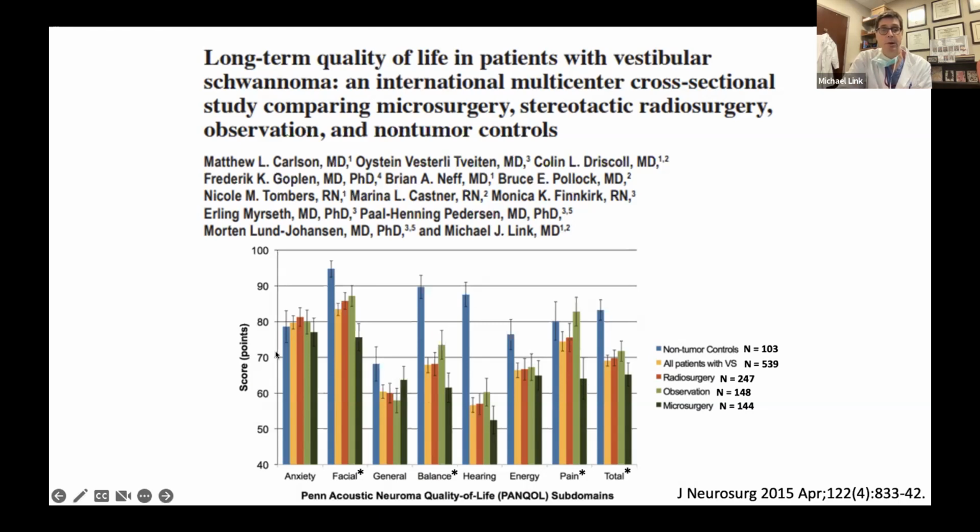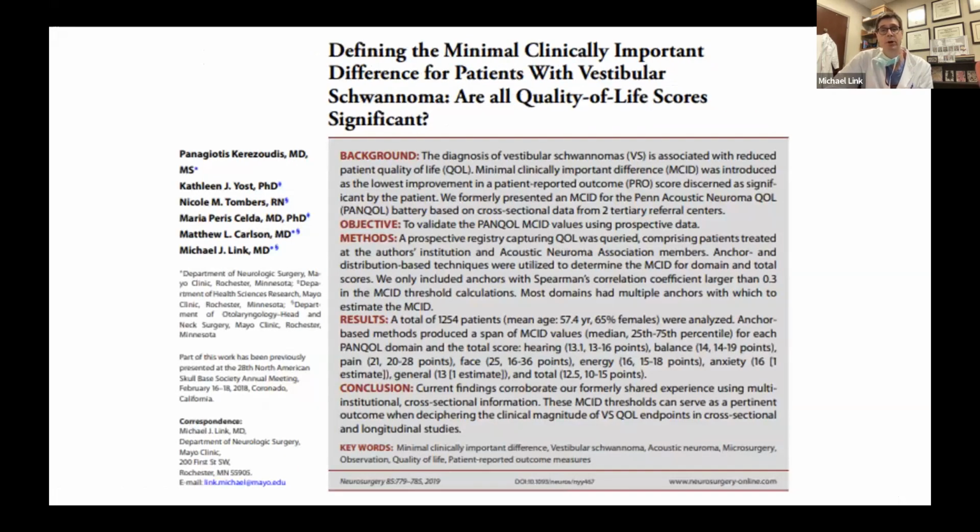And for the most part, for anxiety, for general health, interestingly, for hearing and for general energy, there's no differences between the groups. Now, the patients who had surgery did a little worse in the facial, balance, pain, and a total score. But you see the difference in the score on a 100-point scale is only a couple points. So observation did 2 points better than radiosurgery, which did 5 points better than microsurgery. But it turns out that although you can make that statistically significant if you have enough patients, enough numbers to compare, there's a thing called a minimum clinically important difference.